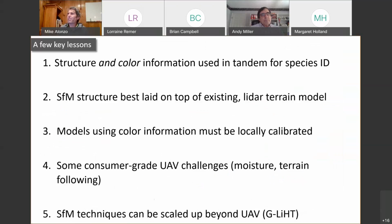So main lessons from these studies are that, yes, there's definitely value of including this very high density information along with color. It's still important to have a good terrain model existing. Structure from motion in a forested environment is frequently not great at creating a terrain model. So it's good to start with LiDAR and then maybe do continued analysis and inventory with structure from motion afterward. You need local calibration of the color information. And then we found that, what's nice is you can scale these UAV techniques up to piloted aircraft to cover a lot more area, although computational costs can start to get a little crazy with some of this.